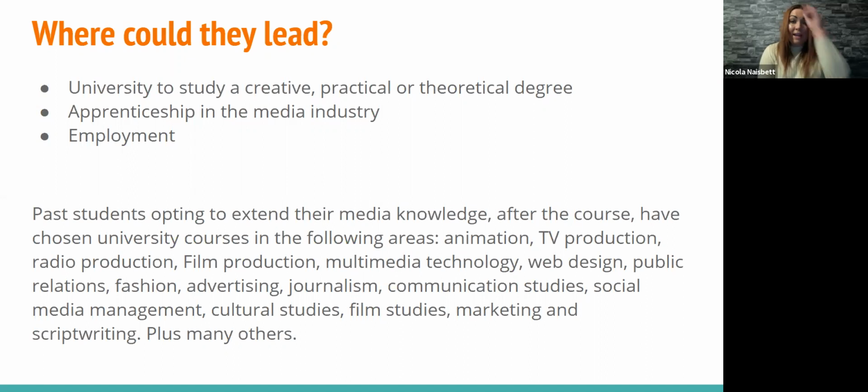So where could they lead? Both courses can give you some excellent pathways. A lot of our students, the majority of our students, do go off to university and study creative, practical or theoretical degrees. We have a lot of people who will go into media degrees. Media practice, so cinematography, maybe it's advertising and marketing, journalism, radio, TV.